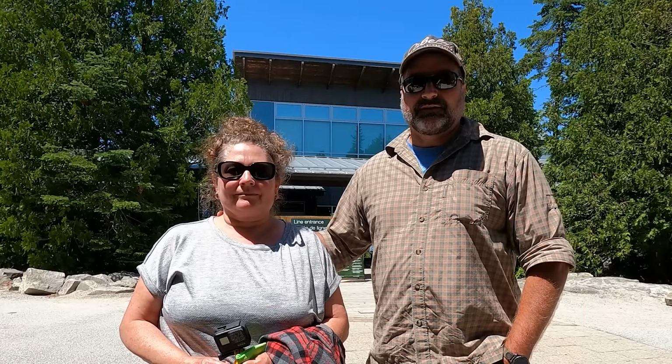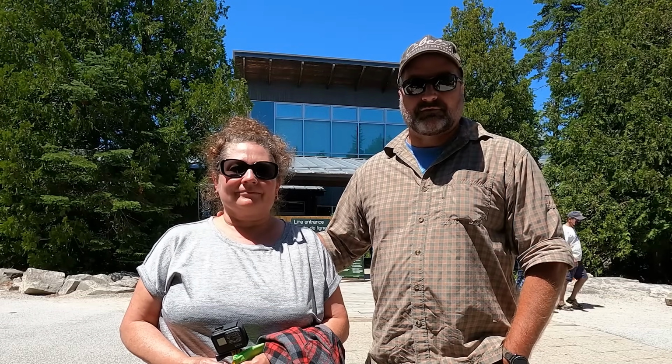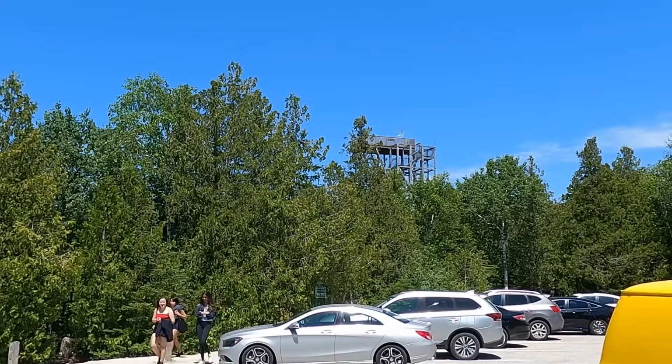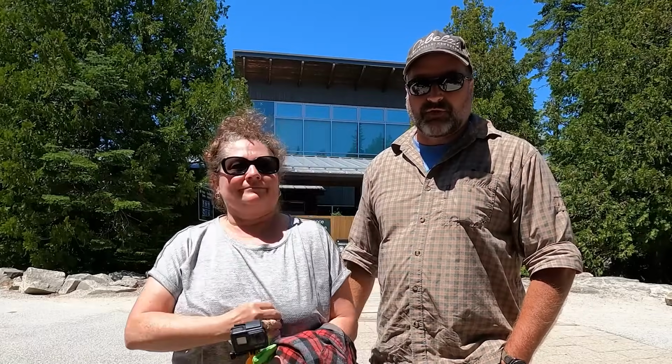This is the visitor center. It's about 10 kilometers down the road past Cypress Lake. It's in the town of Tobermory. Unfortunately, because of COVID, it is closed, and as well the tower. But we're allowed to park here. We have our park pass. We can park here, and there's a trail just down here. 5 minutes. That way. We're in Tobermory, and we're going to check that place out.